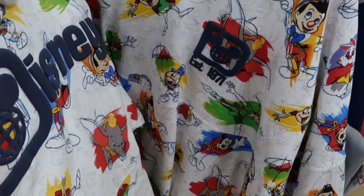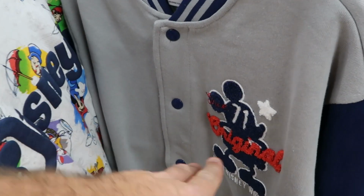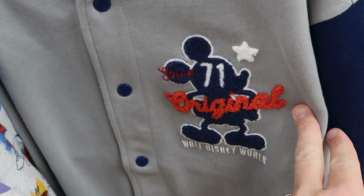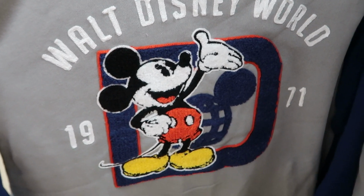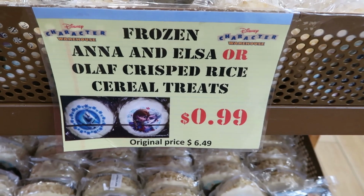For $44.99, they still have a bunch of the ink and paint spirit jerseys right here. But this one here really caught my eye. I don't remember seeing this since '71, original Walt Disney World. This is a button-up coat right here. Oh, look at this, guys. Then you have 1971 Walt Disney World on the back with Mickey right there. This is so nice.